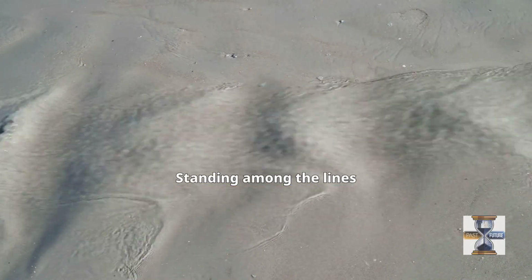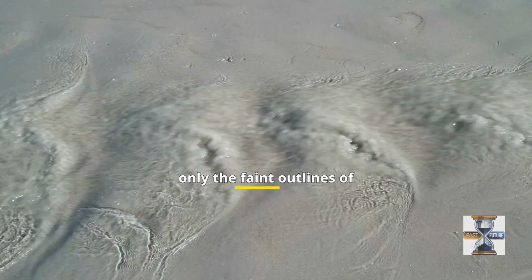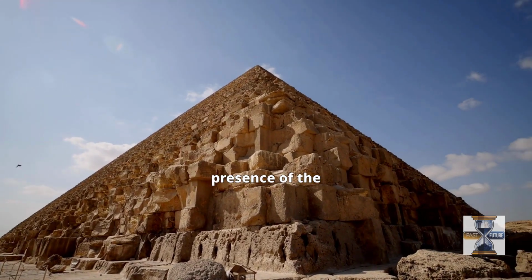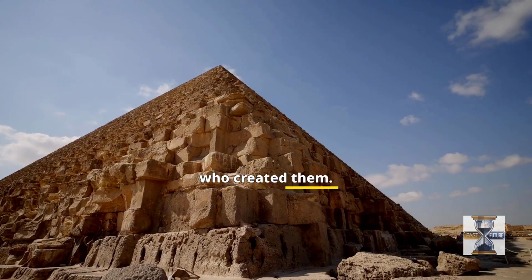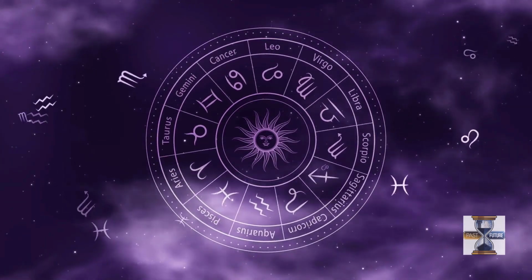Standing among the lines today, there's an eerie silence. The desert stretches endlessly in every direction, with only the faint outlines of these ancient designs breaking the monotony. You can't help but feel the presence of the past, the connection between these lines and the people who created them. Were they simply trying to survive, or were they sending a message to something greater than themselves?